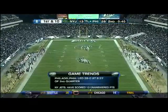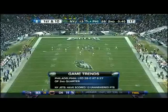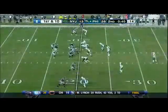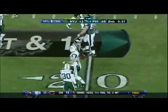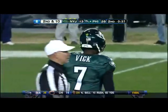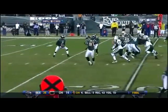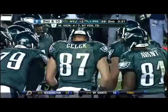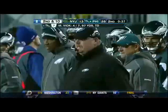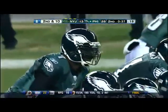Philadelphia leading 28-0 about halfway, well, 6:27 of the second quarter. And the Jets have come back with 13 straight points. That was an interesting flip attempted for Brent Celek. Could you describe this, Rich? Well, this is a smart play by Michael Vick. He's trying to have the shovel pass to LeSean McCoy, and he actually protects him by just kicking that one away. So it's an incomplete pass. Michael Vick knows the rules there. He doesn't have the shovel pass to McCoy, so he does the next best thing and just throws it away.